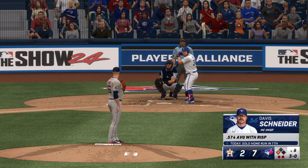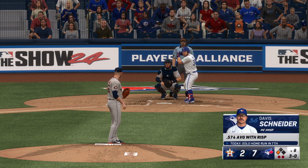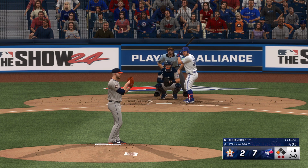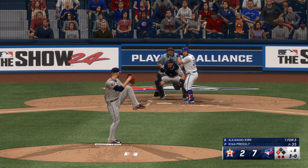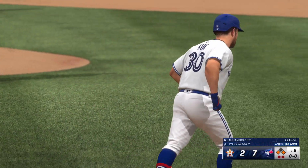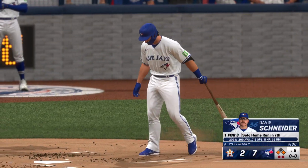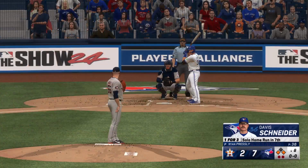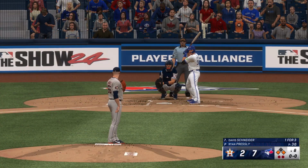Next pitch inside, and it's 3-0. That just missed. He walked him on 4 pitches. That just came apart right there. 4-pitch walk, and the guy at the plate was not going to help him out by swinging at something out of the zone.